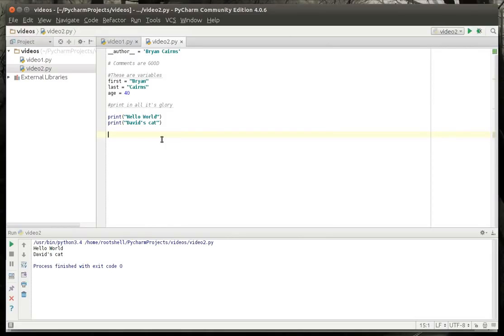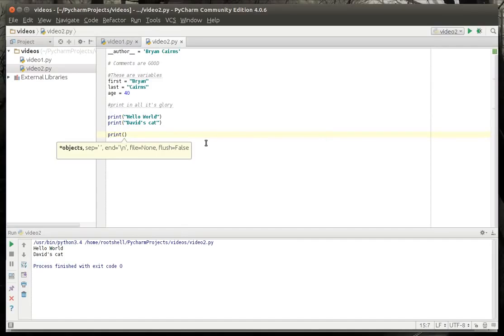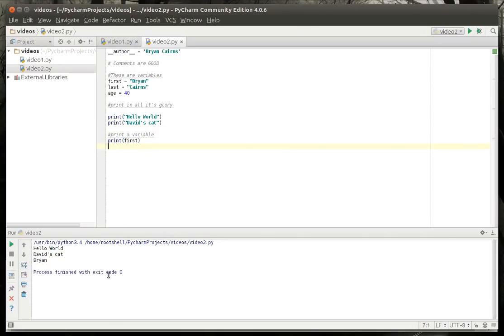So what happens if we want to print out a variable? Well, you may have already guessed. The reason why I use PyCharm here is it has this thing called IntelliSense. You see this little pop-up that keeps appearing? That tells you basic structure of what it's expecting. You see print, object, separator, in, file, flush. While I won't really get into that in this tutorial, you just know that what it's expecting is some object. Everything in Python is an object. It's an object-oriented language. So we're going to say first, which is the name of this variable up here. Print a variable. And you see, there's Brian, our variable.